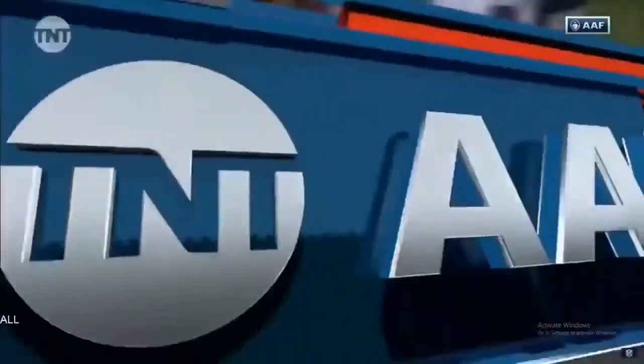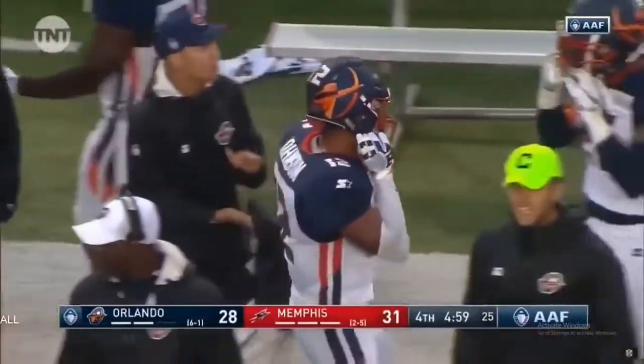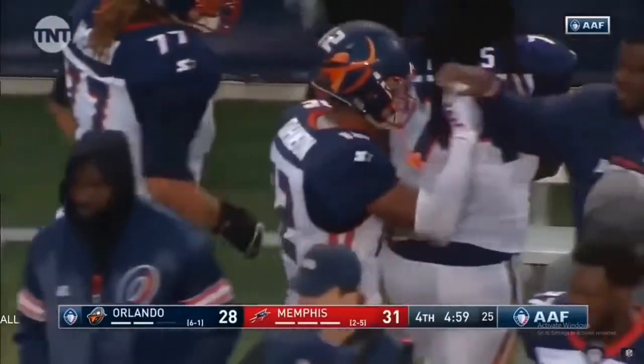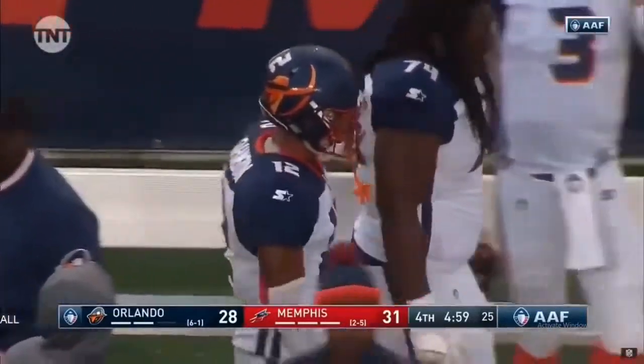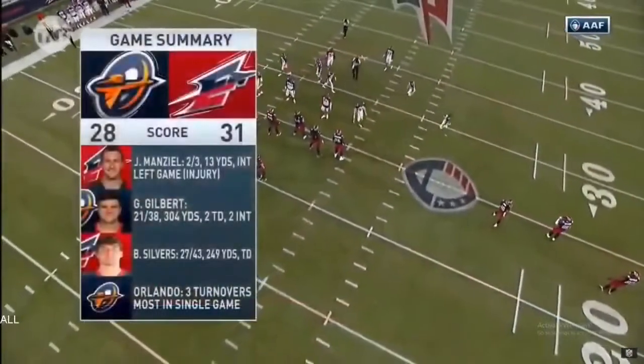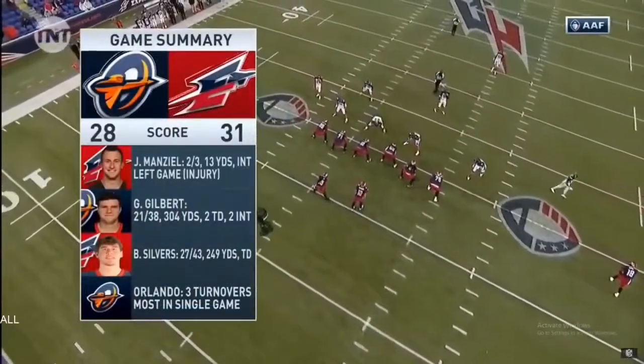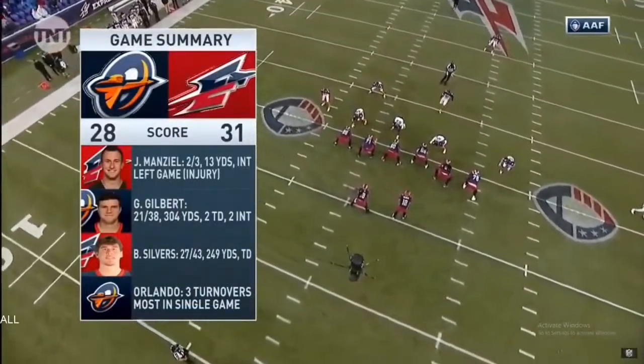But how about this little swing back and forth? Like two heavyweights in a ring, right? Just going back and forth. This game was 22-9. I bet you some of those Apollos thought Memphis, 2-5, they're done. Manziel's out. A bunch of dudes are out. It's cold. It's windy. And they've done nothing but respond. Set behind Silvers. Ready. And so does Orlando to make it interesting. Set, the final four.